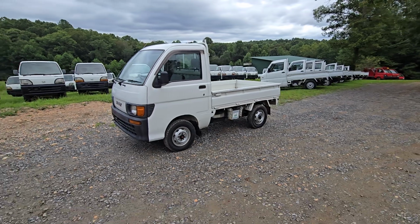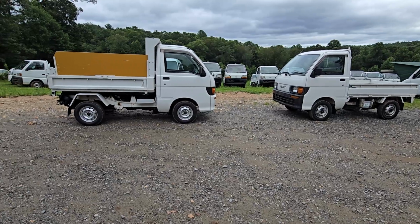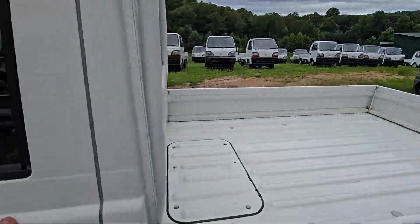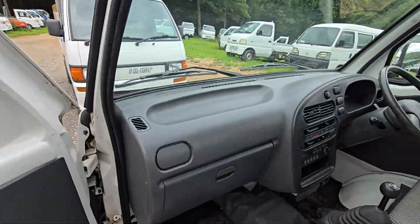So keep in mind, I do get a lot of calls that say your odometers don't match or something to that extent. Well, these trucks are in kilometers, and we have to convert them. So let's get started on this one. Good looking truck here.